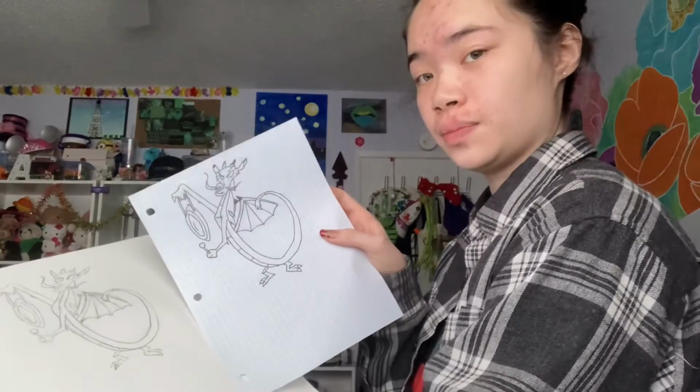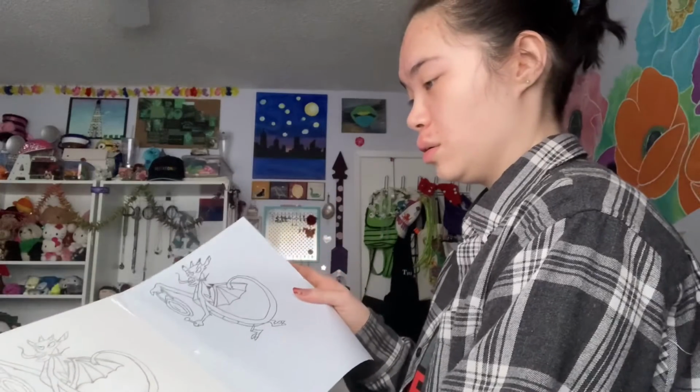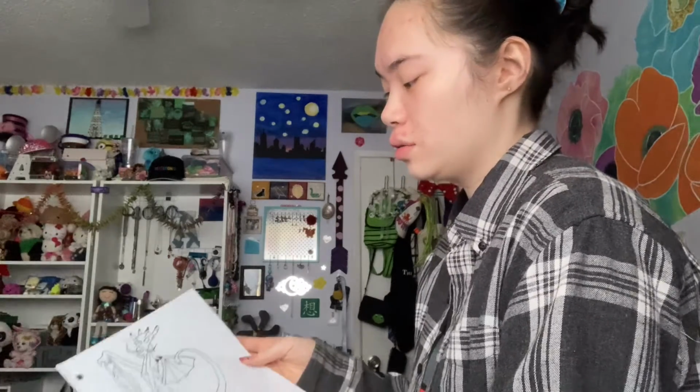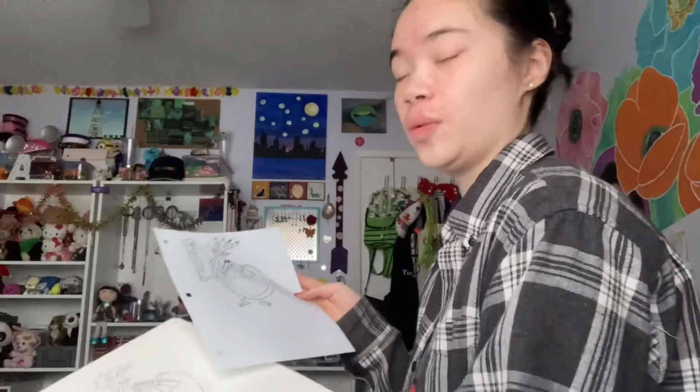Mushu with wings, because my friend is very good at recreating art, and we drew Mushu with wings so I could color him eventually because I felt it was wrong that he did not have wings.